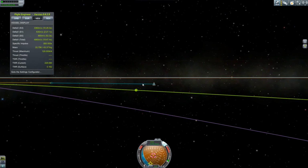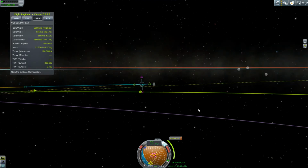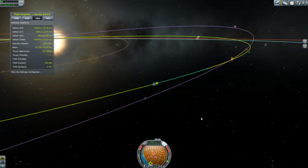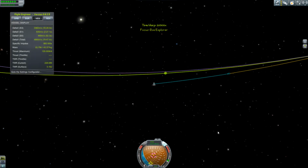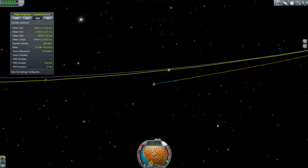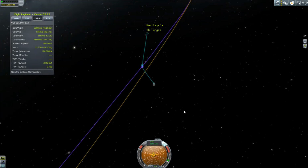I tried as much as I could to get this periapsis as low as possible, but also on the right inclination, but it just didn't want to really do it, and I don't want to make that kind of burn right now, so I think we just might try to hit it and see what happens. See what kind of encounter we get here. Probably really messed up. Alright, here we go.